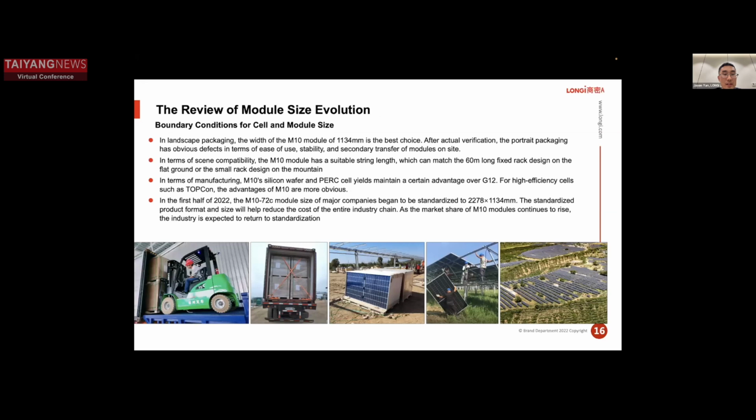I will introduce the review of module size evolution. Basically, in landscape packaging in the recent 2 years, we can see the width of the M10 module of 34 millimeters is the best choice for the industry after actual verification. The portrait type has obvious defects in terms of use and stability and the transfer of models on site. And in terms of scenario compatibility, the M10 module has a uniquely suitable string length, which can match the 60-meter-long fixed rack.